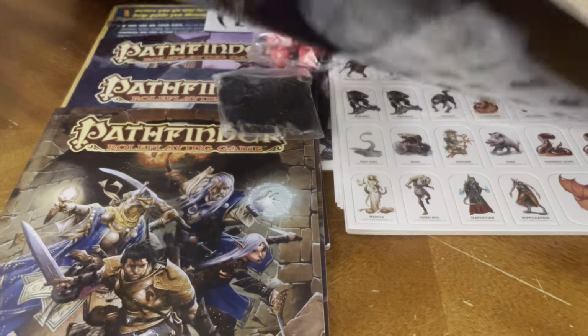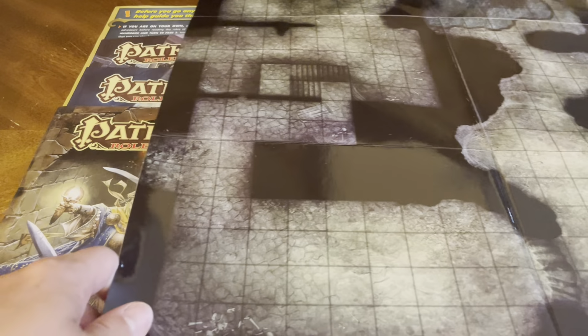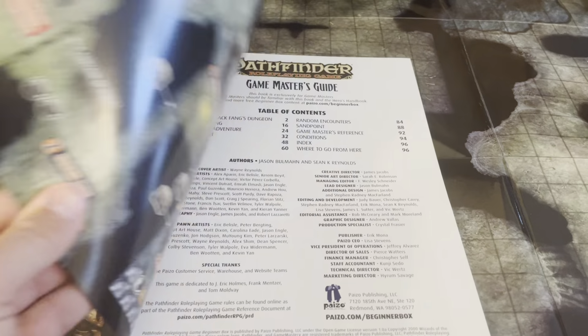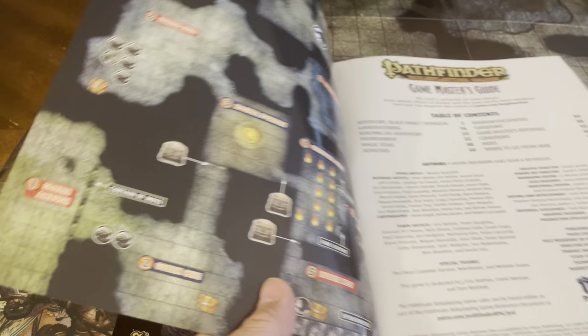Again, it's wet-dry erase. You mark it with a wet-dry marker on it. It comes right off using just a wet cloth. So real quick, this would also be found in your first adventure, so you can use this map. See, it's right here. It's exactly the same thing.